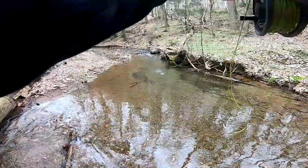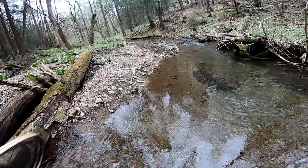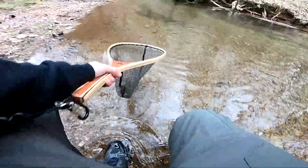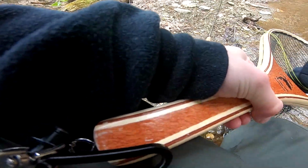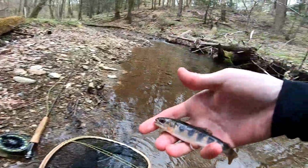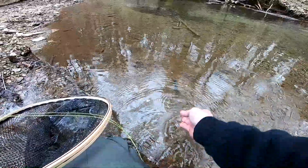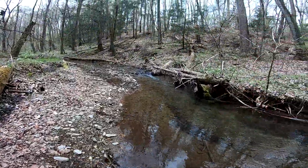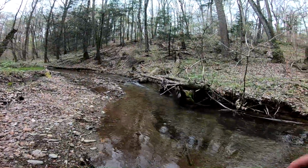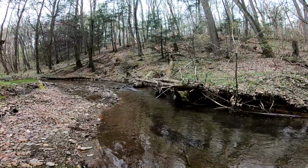There we go. Nice. Little brookie. This guy took the mini mop. He came off. Let's get him out of here. Smallest fish of the day. Probably, maybe the last fish of the day. Not going too much farther. I have never gone this high up. I kind of thought the water skinnied up pretty good, but found another good run.